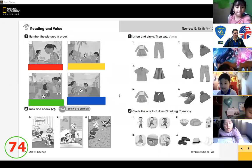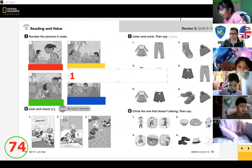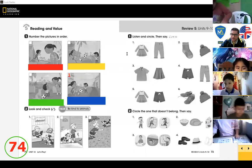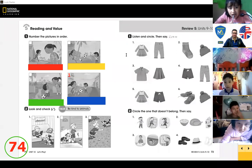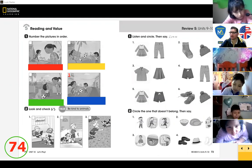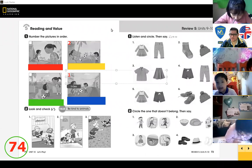What color is number one? Blue. Now tell me, what is number two? What color is number two? Yellow is number two. Segundo, color is number three.